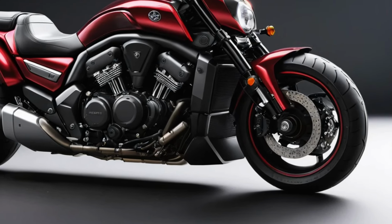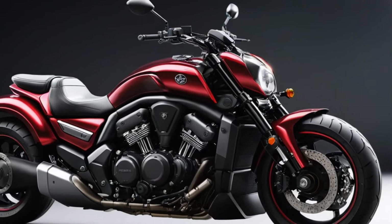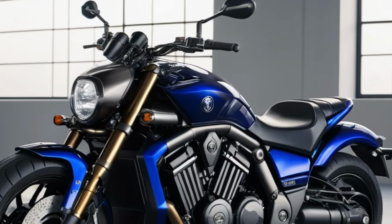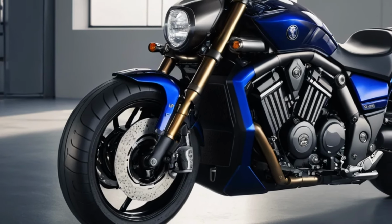There are no compromises with this machine. It's not pretending to be comfortable for long-haul touring or nimble enough for the racetrack. It's built for the street, for sheer acceleration, for dominance in a straight line, and for raw, undiluted riding pleasure.